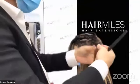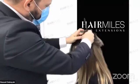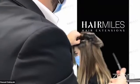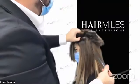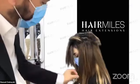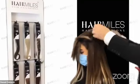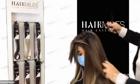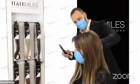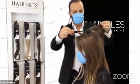Also, I want to talk about some unique things in Hairmiles colors. Yes, we do have 30 colors, but there are 2 special colors in between those colors that are unique. I will tell you how. Okay, let's see. And still go up a little higher. It's looking good already. We're going to section the hair and talk about those 2 colors.